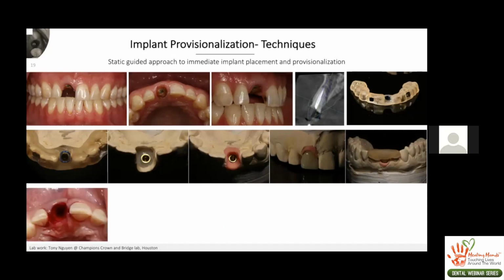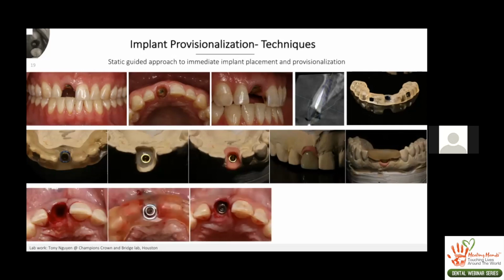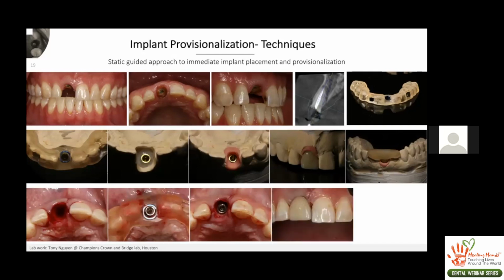This is what it looked like on the day of the actual procedure. The tooth came out. We still have bone all around, and we were happy about that. We placed the implant using a fully guided approach again. This is the provisional that went in. This provisional had to be shortened because no matter how we adjusted, it had interferences during excursive and protrusive movements. So we shortened it, and the patient really agreed with it. He was walking around without that tooth for a long time.